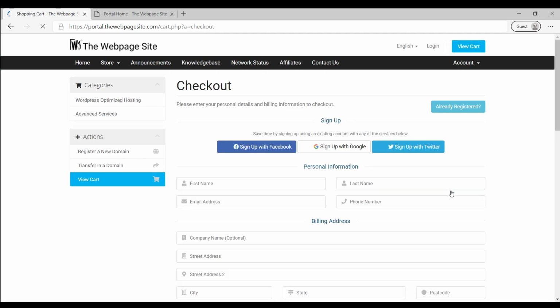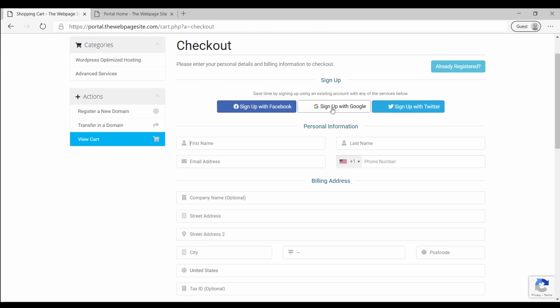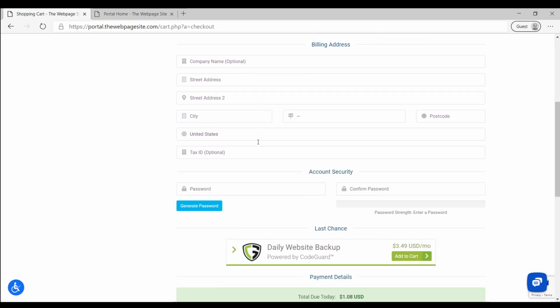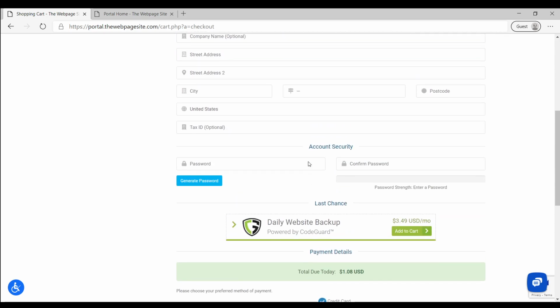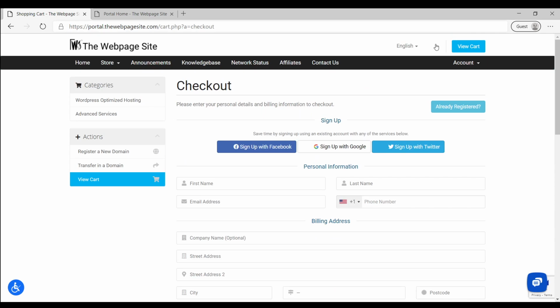From there, you'd go ahead and click on checkout. We give you the option to log in with Facebook, Google, or even Twitter, and then you'd be able to fill out your relevant information and check out, and you select complete order. So we already have our account set up.